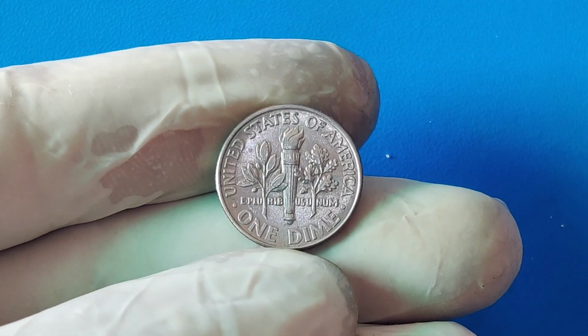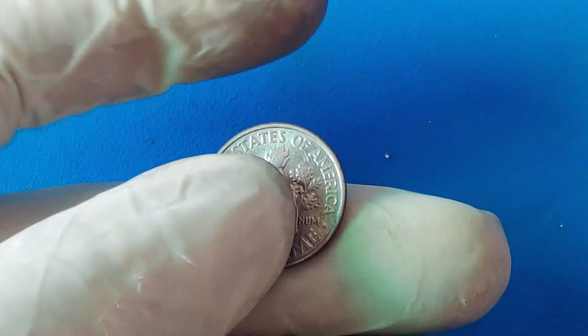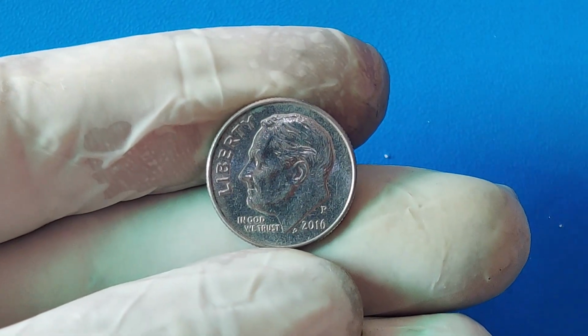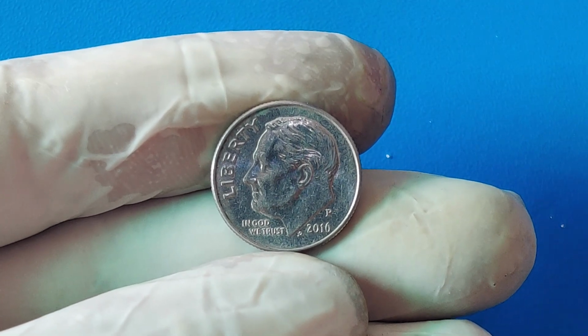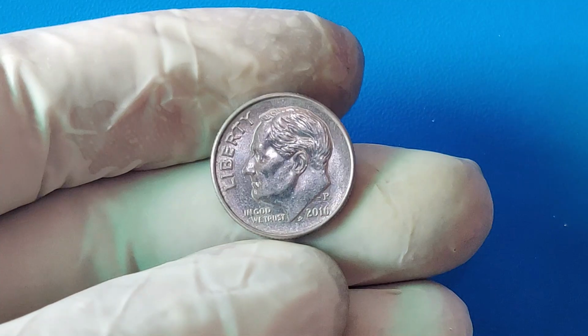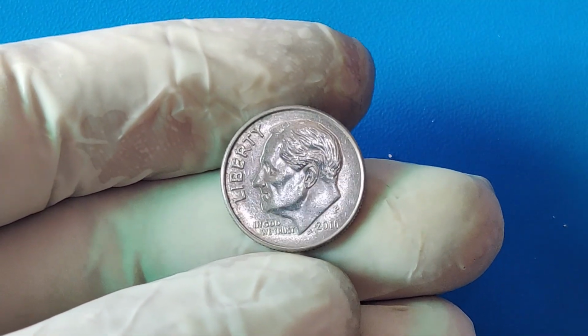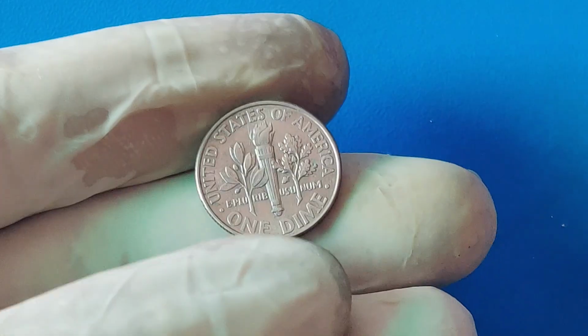As of today, the 2016 1-cent dime is valued at around $14,000. That's right, a single coin worth more than a brand new car. But why is it worth so much? Several factors contribute to this. First, the rarity of the coin. It's estimated that only a handful of these coins exist, making them incredibly scarce.